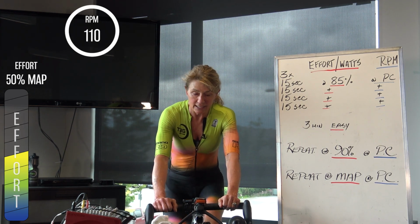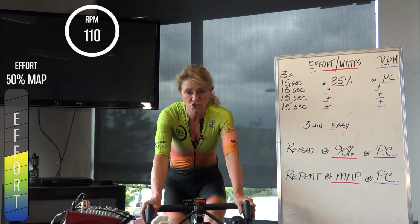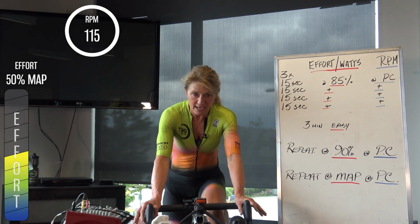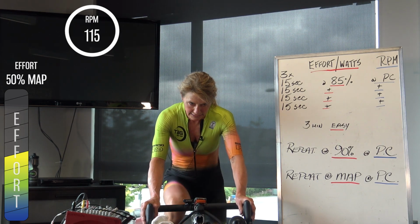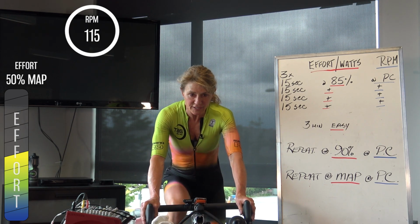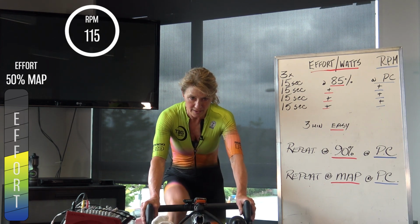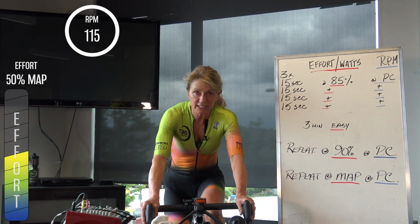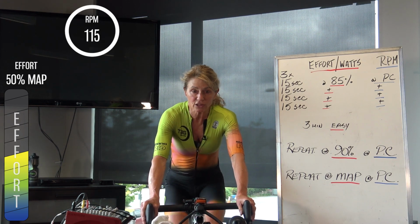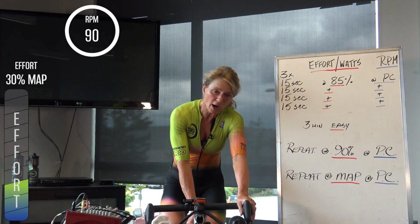Coming up. 115 is going to be the next one. Quick feet. In 2, 1, up, up. Settled in the saddle, settled in your core, holding yourself nice and strong for the last 15 seconds here. Really good, riders. Less than 10 now. Hold on to it. In 3, 2, and let it go. Easy, easy. Good job, everyone.